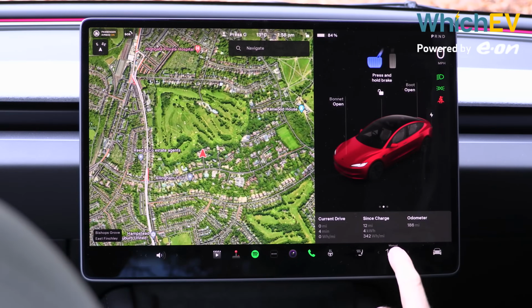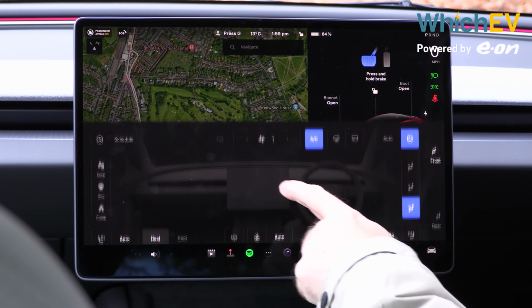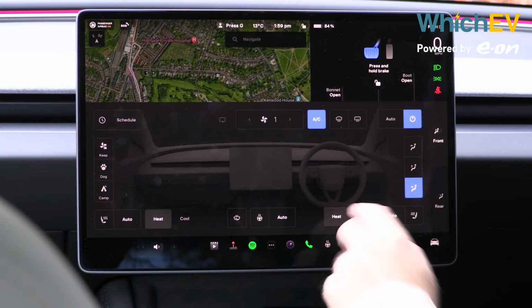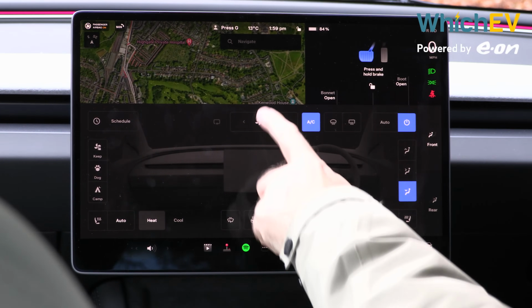You'll notice that there is air conditioning available here, and this has Tesla's ability. If you turn it on, you can actually use this to redirect the air around the car. All different functions, fairly logical, but frankly not that easy to use when you're driving.